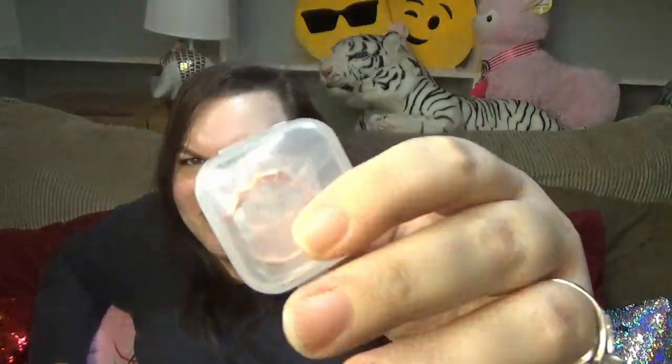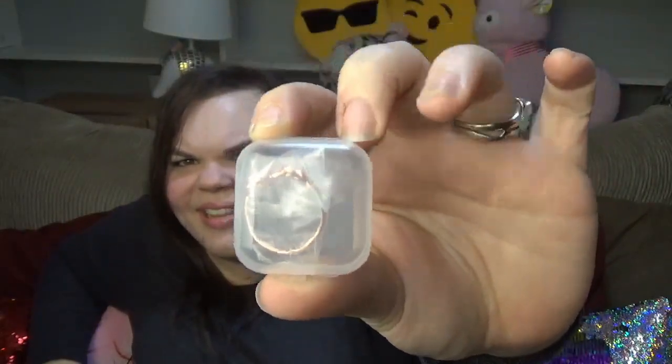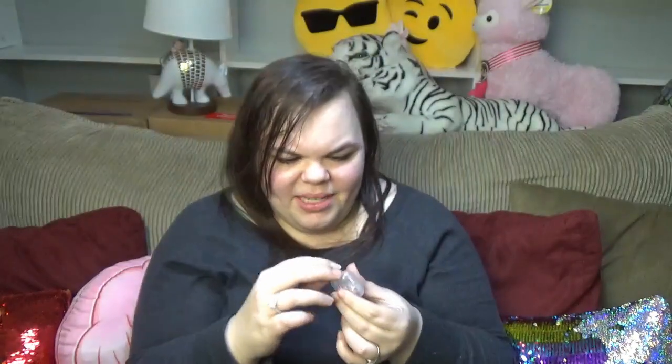Okay, so this is another ring, but look at this box that it came in. I kind of love it. It's like a little plastic box. That's awesome. I'm definitely gonna reuse that.